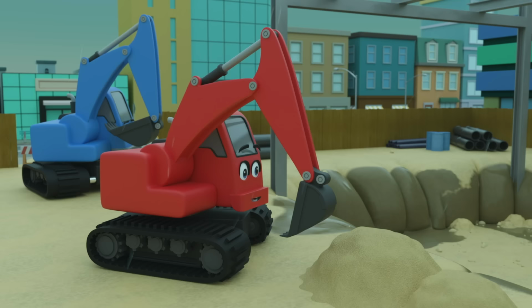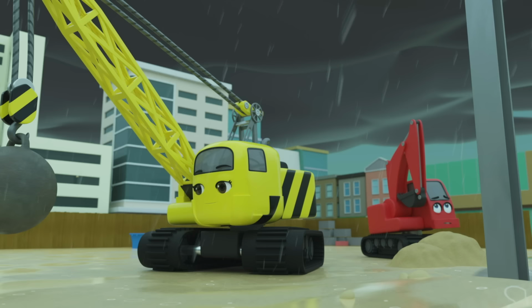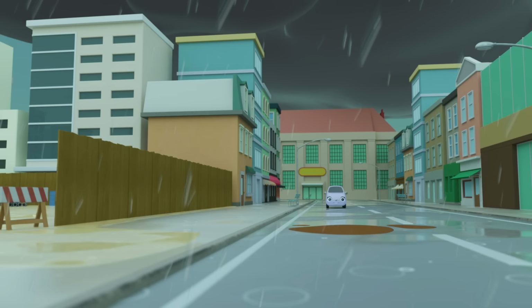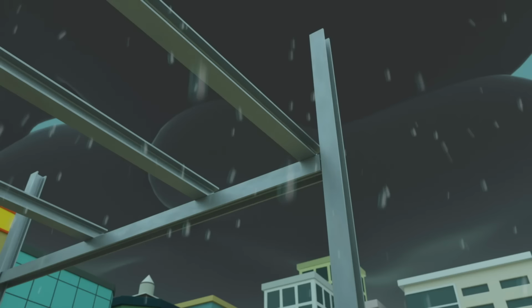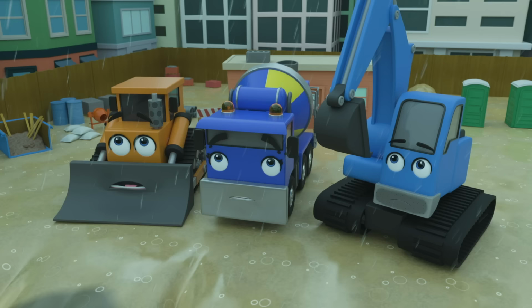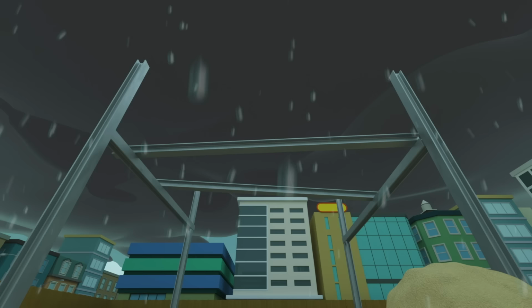Uh-oh, I think it's going to rain. I don't like the look of those storm clouds. Time to get cover. Wait, there's Scout. Watch out, Scout. She's skidding. Careful, Dazey. Oh dear, Dazey accidentally hit the girders. Look out, everyone. The whole thing is falling down.